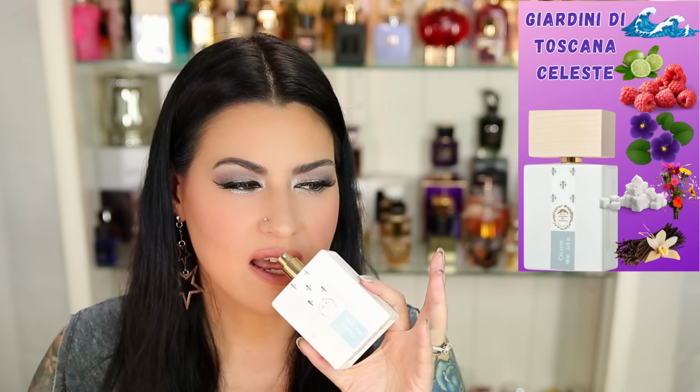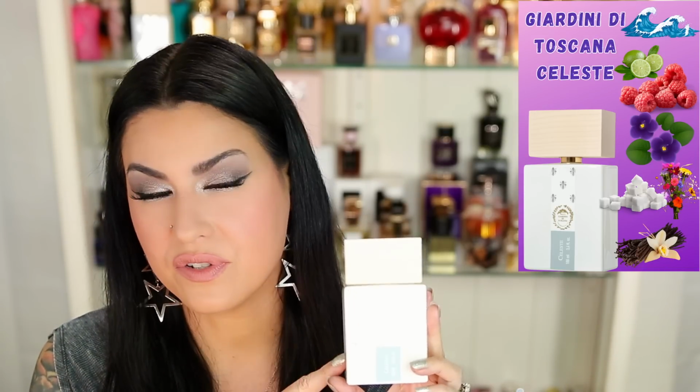And then the base has this spun sugar feel. It's very airy, sweet vanilla and sugar. It's so good. I adore this one. The performance is really good as well. No problems there, but it is polarizing. So this is one to test for yourself.